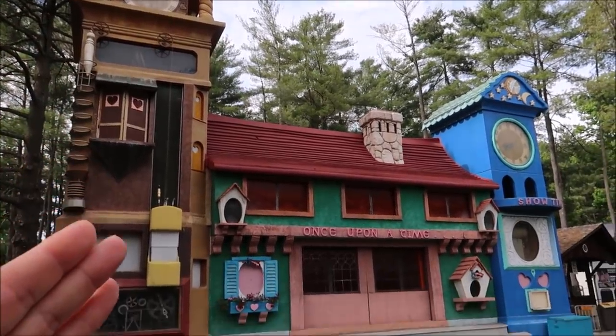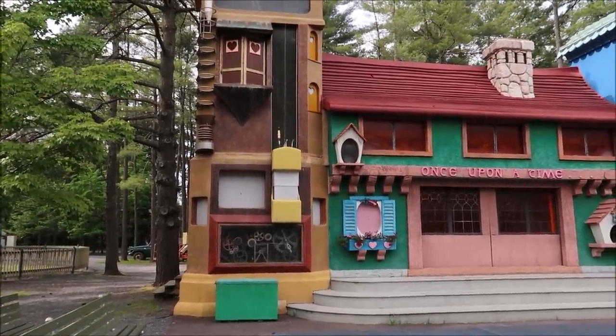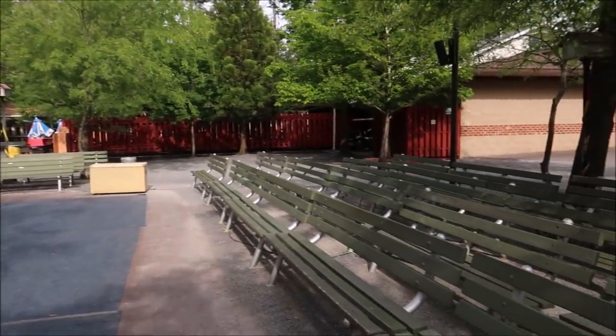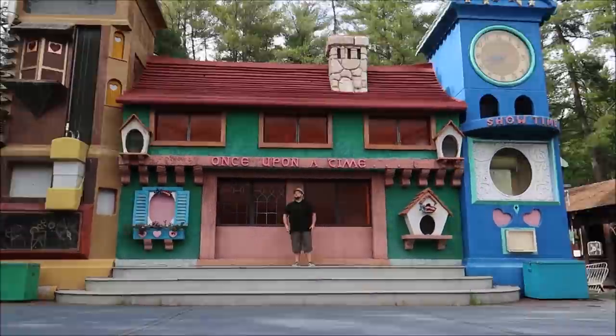Before we head over to the carousel, look at this beautiful stage set up here. They use this to have theatrical shows that they put on in mid-afternoon. As you can tell, nobody's here, so I guess the show is all mine. I'm excited.